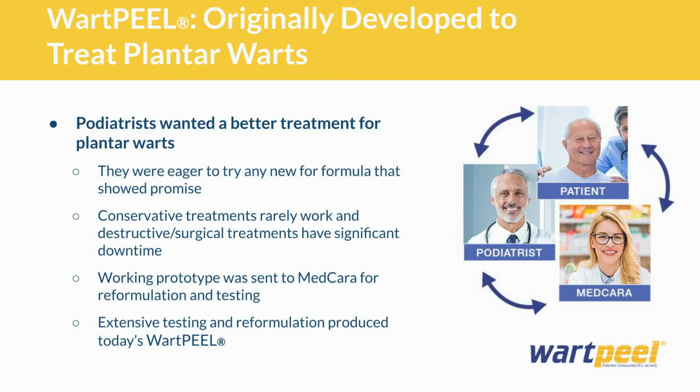Anyone who has treated plantar warts can understand why. Plantar warts are very resistant to treatment and have high recurrence rates. Destructive or surgical treatments can cause pain or discomfort for weeks, often leaving patients limping.